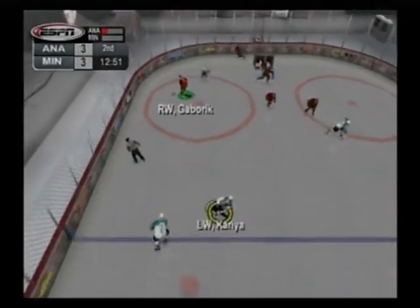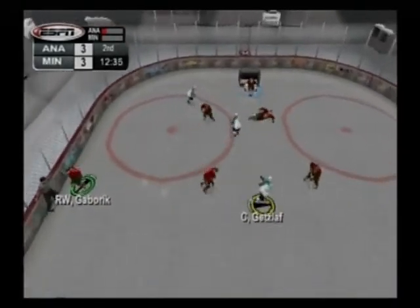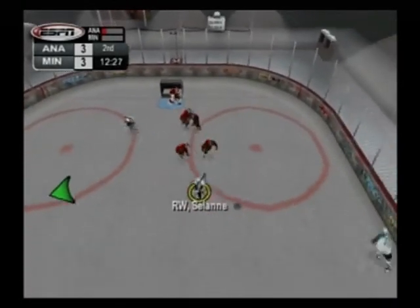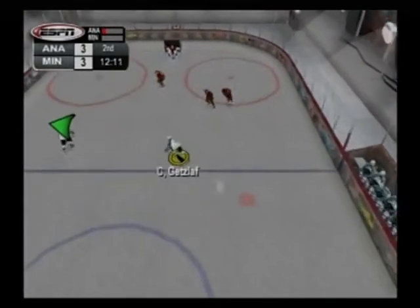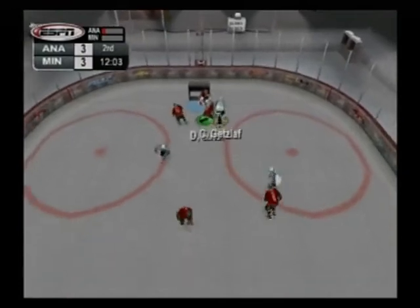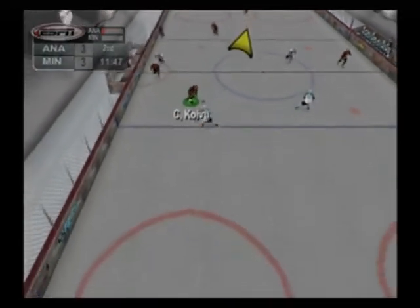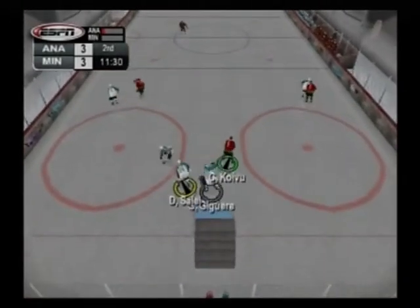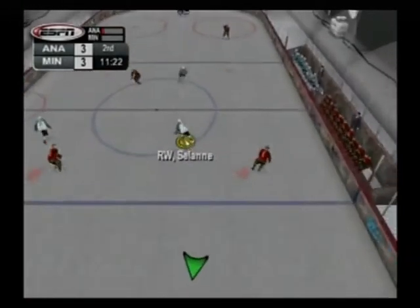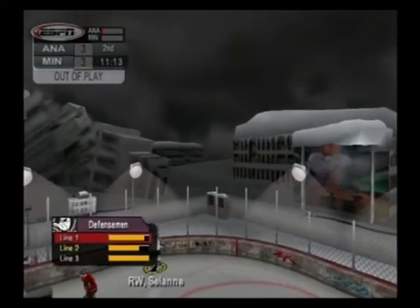Getzlaf over to Korea. The play broken up by Getzlaf. Hard shot from the point. Save. Solani, center ice. Over to Getzlaf. Save by Rollison. To Koivu. Koivu controlling the puck. Wrist shot. Jagr makes the save. Jagr moves it over to Solani. Shoots. Solani can't convert on that shot attempt.